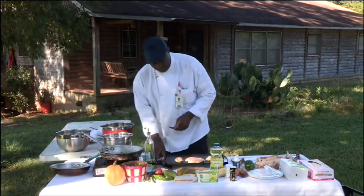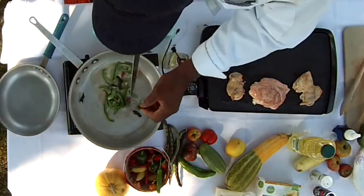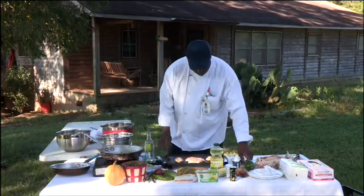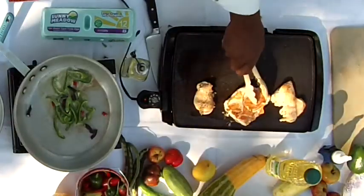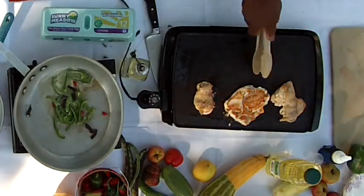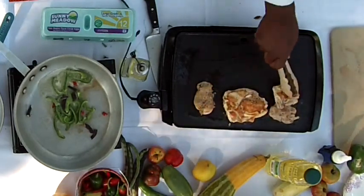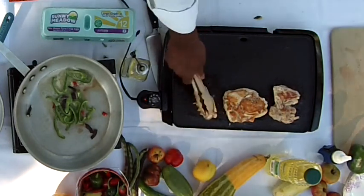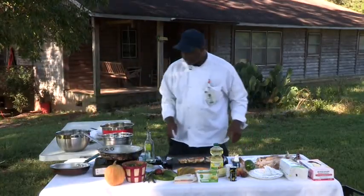Of course, you noticed there were tomatoes out here. Of course, you can't make too many things without tomato. Oops. Look at that color. That's unique. You can't get any better than that. And this is what Eric was talking about, that freshness. Can't get any fresher than that.